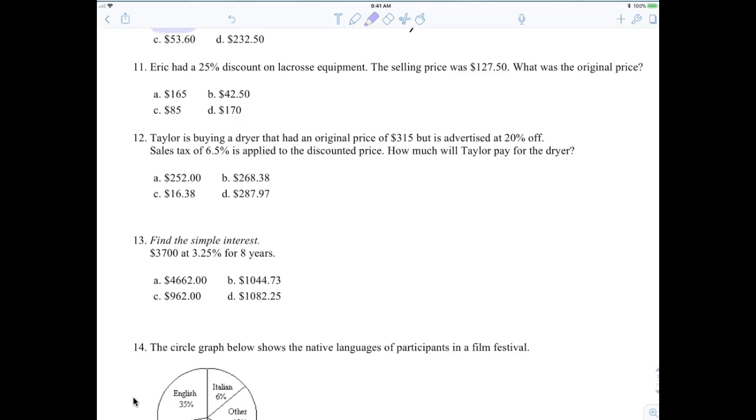Now, are we trying to find the original price, correct? So now, here's where I need your attention. Everybody look up, sit up, Max, and listen to me just on this problem, because this is something new. All right, if I remember, we had some problems before the test. I said I'm going to skip them and do this week. So I'm glad you're back because we're on a tough problem. All right, so please pay attention. It says, Eric had a 25% discount on lacrosse equipment. The selling price was $127.50. So that's after we took the discount. Does everybody agree with that?